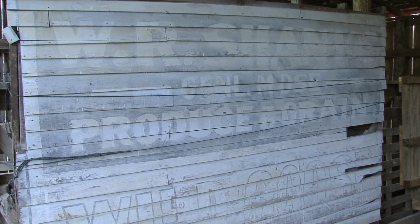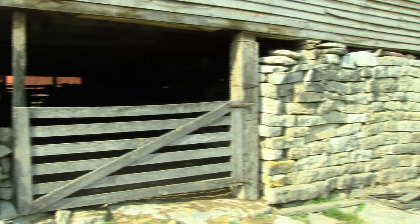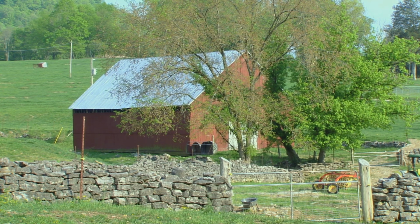Now, I'd like to tell you what has been told to me a little bit about the farm. There were 14 families that lived on the farm and made a living. There was a country store, a grist mill, a broom factory where they made brooms. The rock barn that you see in the background was a 14 mule barn. The rock barn is about 200 years old. I think the fences are perhaps a little bit older than that. The big red barn here on the farm is 110 years old.